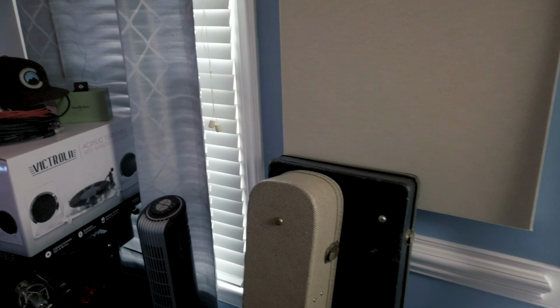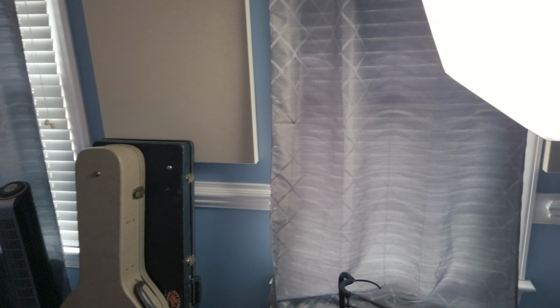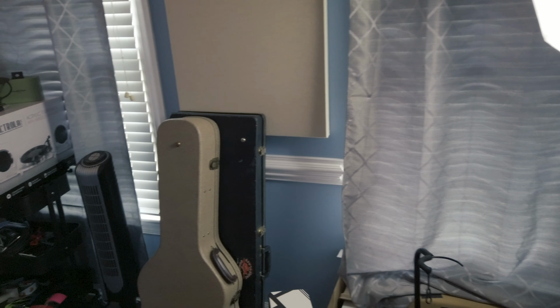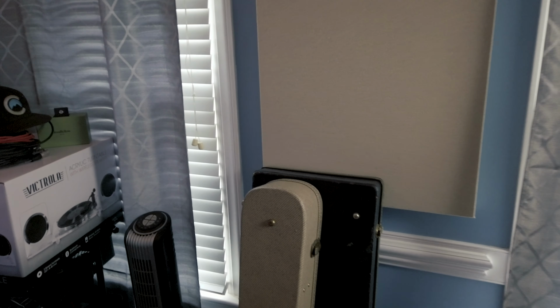Those windows, I have some curtains up just to block out the light. They do a pretty good job of blocking the light so I can shoot my videos and control the light in here a little bit better. But I'll generally open these up. I do love having daylight coming into the room. It just makes for a nice working environment to have good daylight coming into your space.